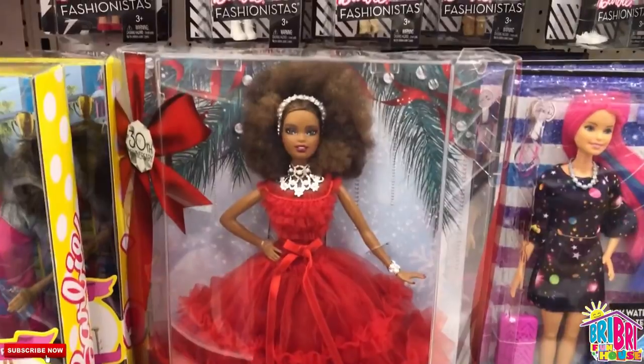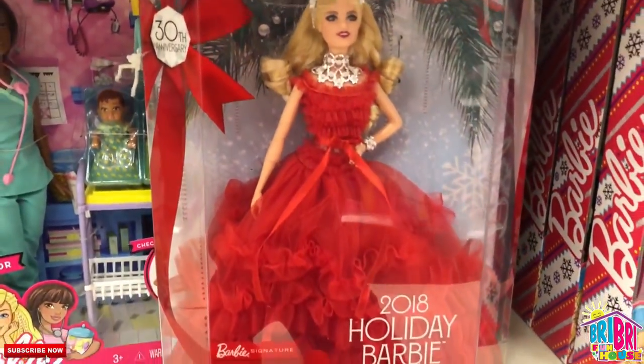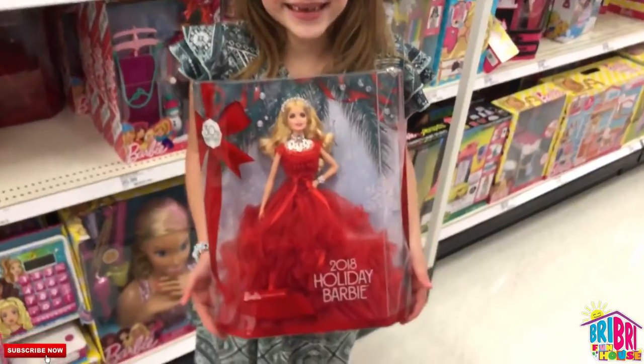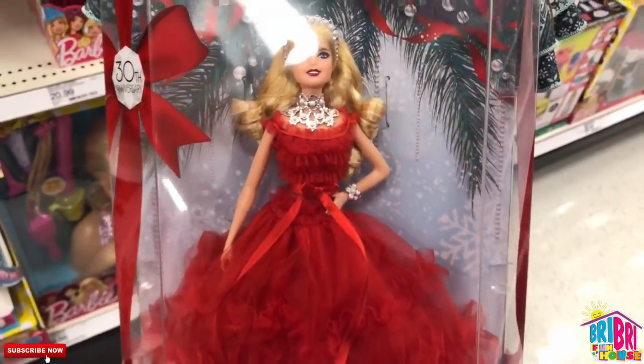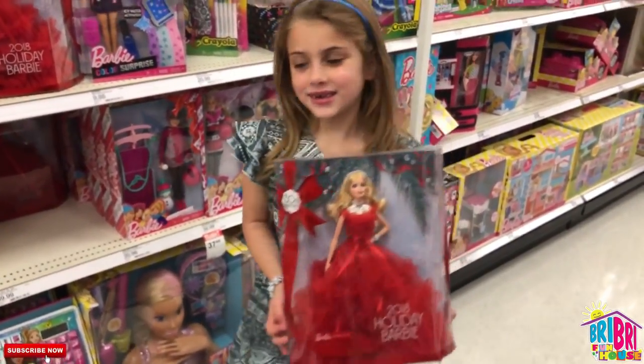Okay. Wow, look at this holiday Barbie. She's gorgeous. Look at her red dress. I like this one. They are both beautiful. Whoa. I think I'm going to get this one for the Christmas list. That Barbie is beautiful. Maybe we can find you a matching red dress. That would be so cute.